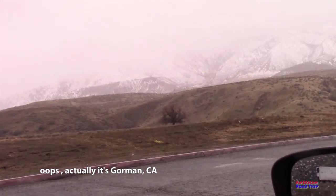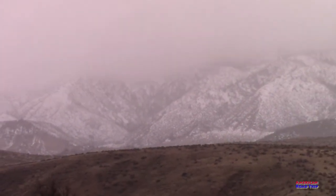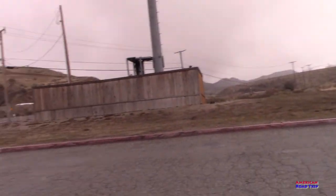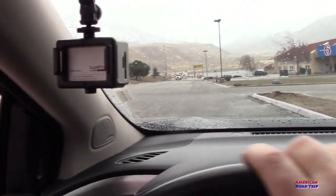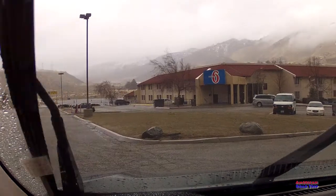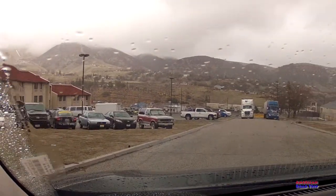We are in Castaic. We're basically at the top of the mountain, and there's some snow up there. You've got to go a little further, probably another 1,000 feet, maybe not quite 1,000, but that's where the snow line is. You can see back here the freeway, and it was snowing. There is some snow in the parking lot, just a tiny bit. Not really much to speak of, but there it is. Pretty cool.